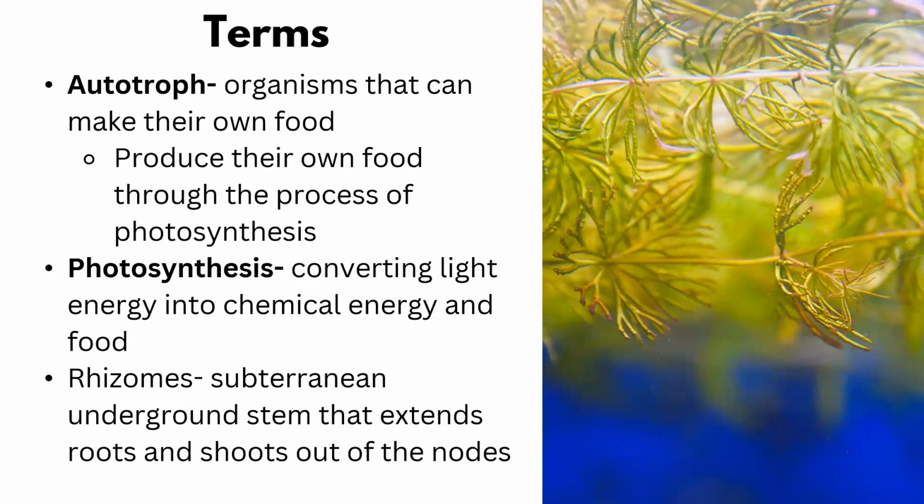I can't really remember. Basically, it's just converting the light that they get into chemical energy, making glucose and starch for their food themselves. So they use the light and they convert it into energy or food.